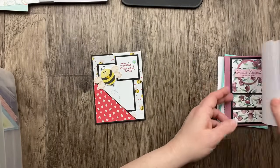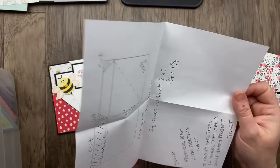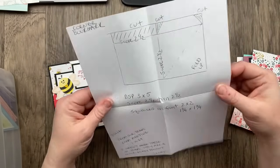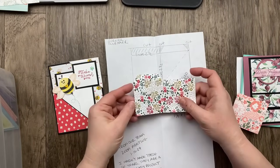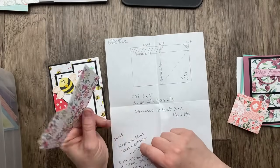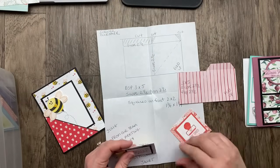Let's see here how Janet made it. Janet, thank you so much for sending this extra. We have a diagram here. And she says, oh, but yes, that's right. She shared them during our team meeting. So here is the diagram, and here's the designer paper cut out so you can see it looks like this. So we have a 3x5 piece of designer paper.